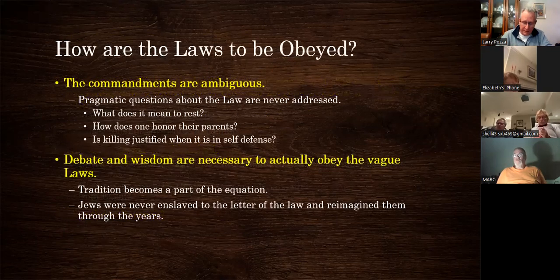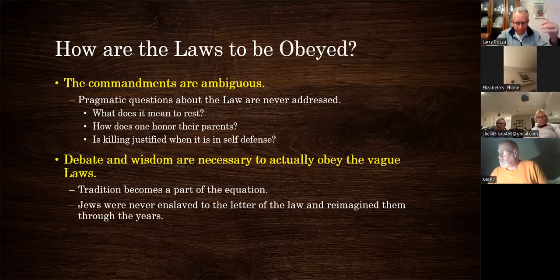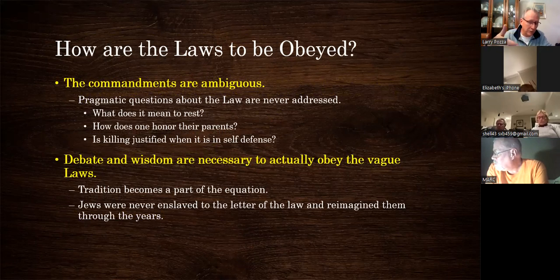So let's look back in chapter 20 for a second. Let's look at a couple of these commandments. The first part is kind of vertical in nature. It's kind of about their relationship with God. Have no other gods before me. Don't make an idol. Don't misuse the name of the Lord, and remember the Sabbath day. Then, beginning of verse 12 down through 17, that's more horizontal in nature. It's all about how people are relating to other people.